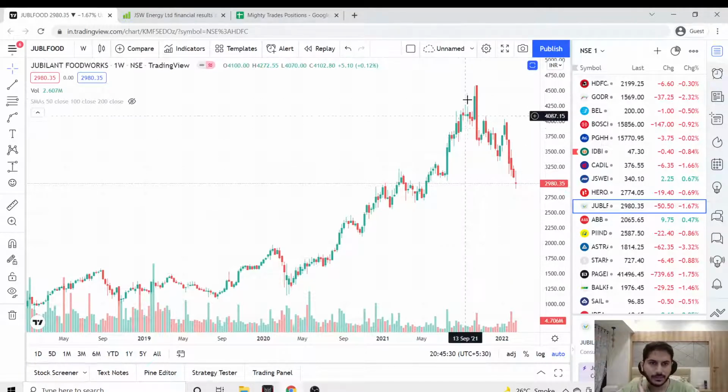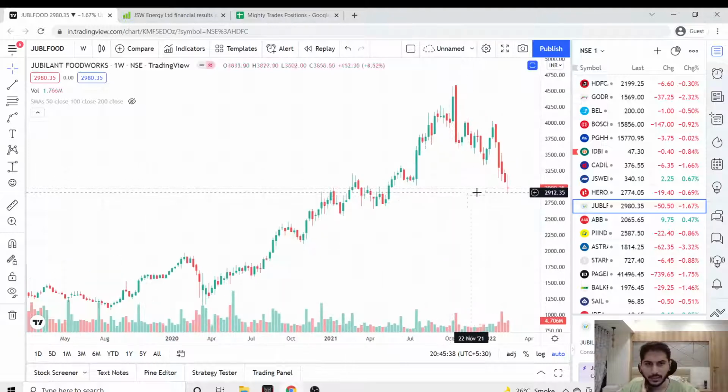I wouldn't say it's in downtrend. It's corrected right now, and it's trading near the support level. So hopefully if the support level continues holding up, then we can see a bounce from here. But as of now, there is no upward momentum in this chart. So nothing to further look at here.